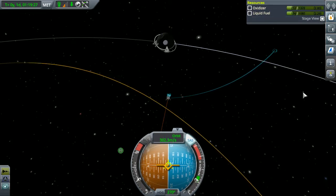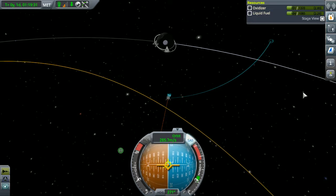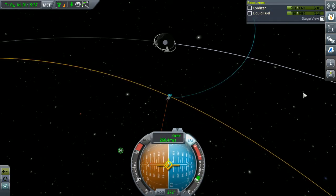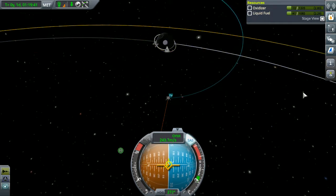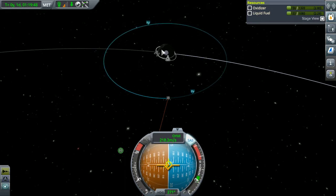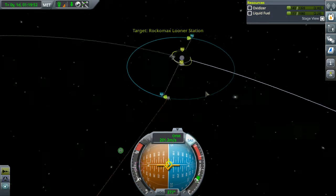Wonder why... Oh, there we go. For some reason stage U wasn't working previously. Probably because of the fairing. It's working now, though. And nope, it looks like we're actually going to get this into orbit and into dock. Still with only the service module's fuel supply. Okay, that's good. This pleases me. We can now set the Rackamax Lunar Station as our new target.